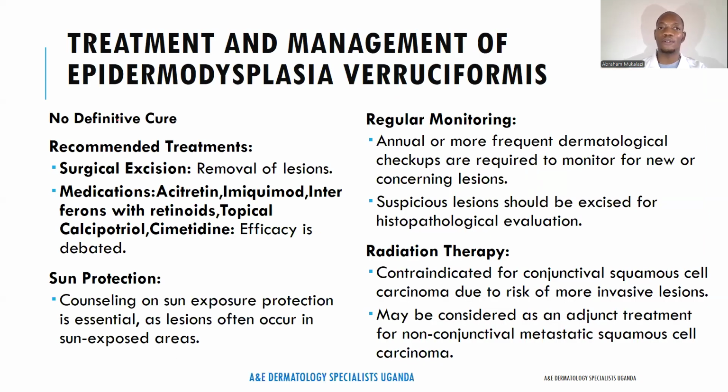So what are the treatment options? EDV is actually one of the most challenging dermatological conditions to treat. Someone looks at their skin and they don't like how it looks. It has a great deal of impact on the socioeconomic status, the psyche of the patient, and the rest. Unfortunately there's no definitive cure, but sometimes we recommend different treatments to try and improve the quality of life.